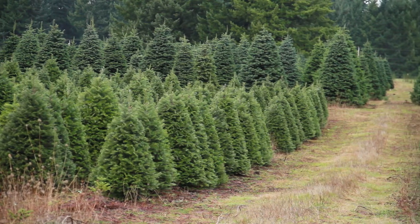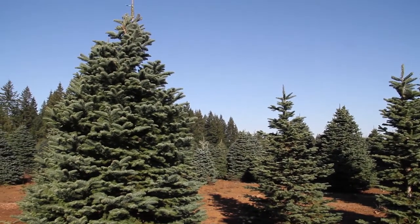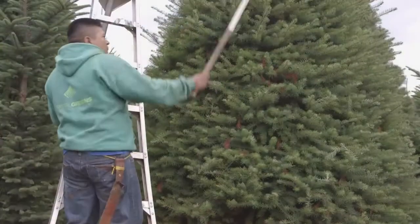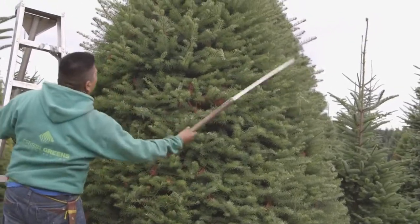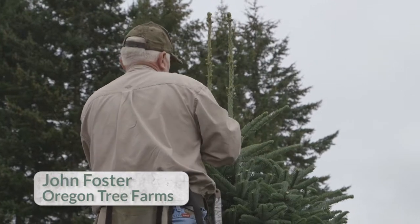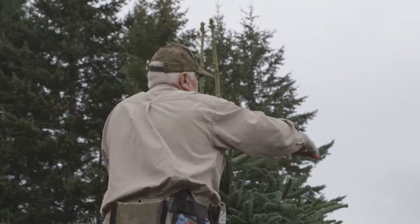Ever since Christmas trees shifted from a forest crop to a farm crop, growers have been fine-tuning their methods to give trees the shape customers want, reduce labor costs, and improve overall tree health. At 3 to 4 feet in height, farmers will begin culturing or shaping the trees by hand using clippers and knives. If you cut off the tips, it causes the buds next year to put out more growth, and that's what makes our tree a little bit fuller looking.